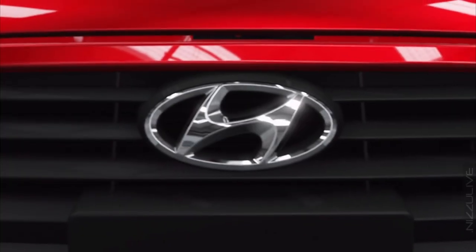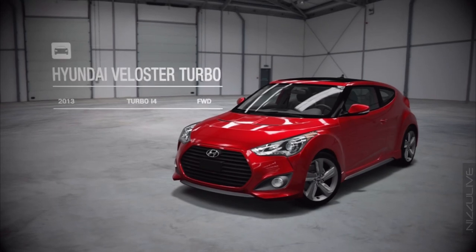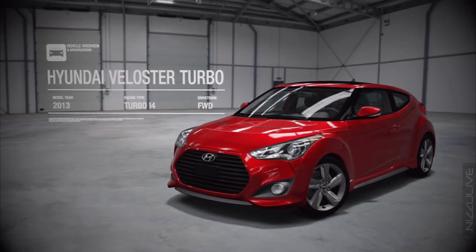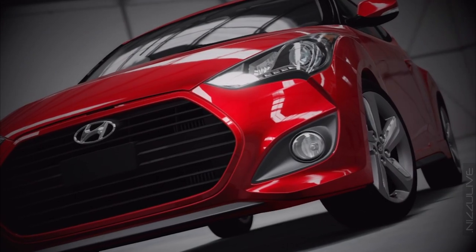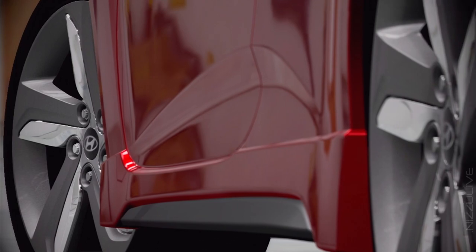Hyundai is the world's fastest growing automaker, and this is their newest achievement, the Hyundai Veloster Turbo. Drawing on their experience in the world of racing, the Veloster Turbo features some of the same upgrades over the standard model as Reese Millen's Veloster rally cars.